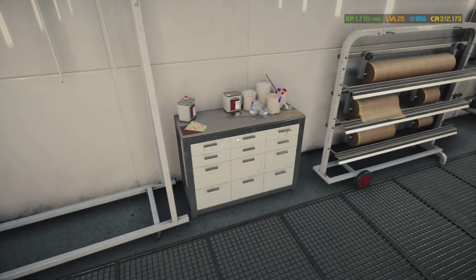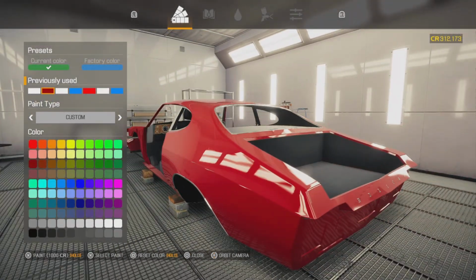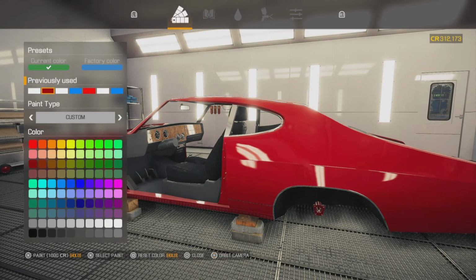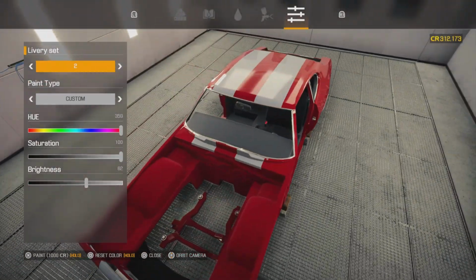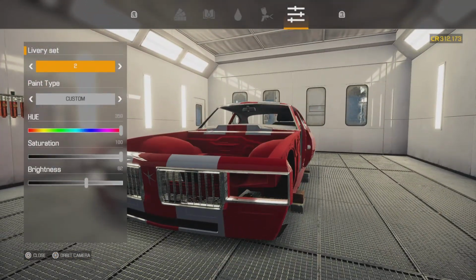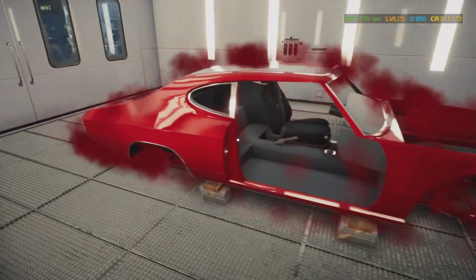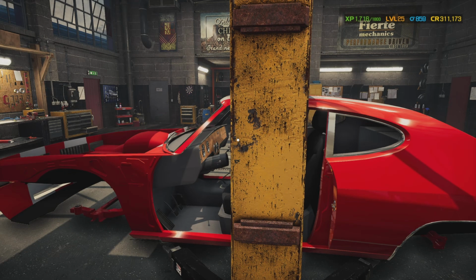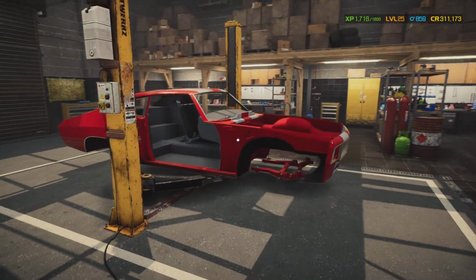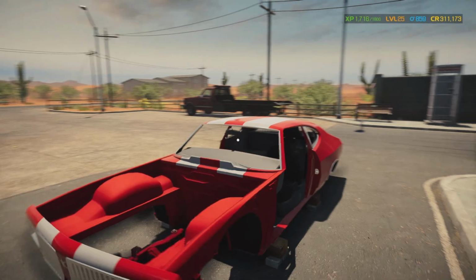We're going to put some color on it. Ooh, it actually don't look too bad. Just like that. We got ourselves a painted car. We'll be back over car lift B. In perfection. I want to put this over car lift C, or garage entrance C. I want to see it in the sunlight. See how much it shines.